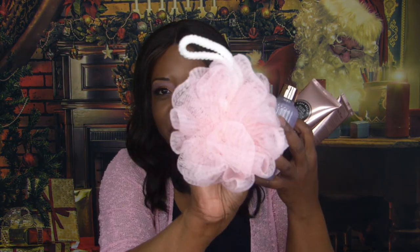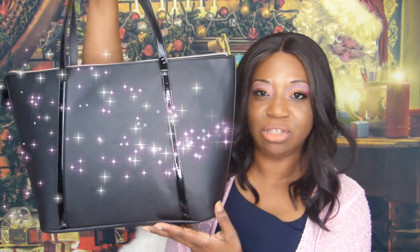This is a Casa Belle body lotion, Casa Belle body wash, okay, and you do have the Body Scrunchie thing right here. Really, really nice. All came together in this beautiful tote bag for $29 from Shoppers Drug Mart here in Canada.